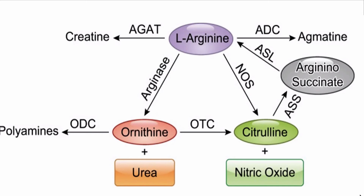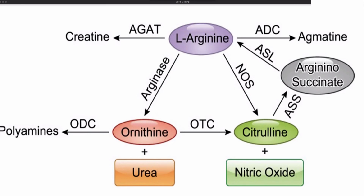So one of the things that we're going to keep in mind here in just a minute as we look at some of the research is that if you get too much arginine going, it's going to spill over into the arginase pathway, and that could create some potential problems. So keep in mind that the citrulline is the key to this chart here.